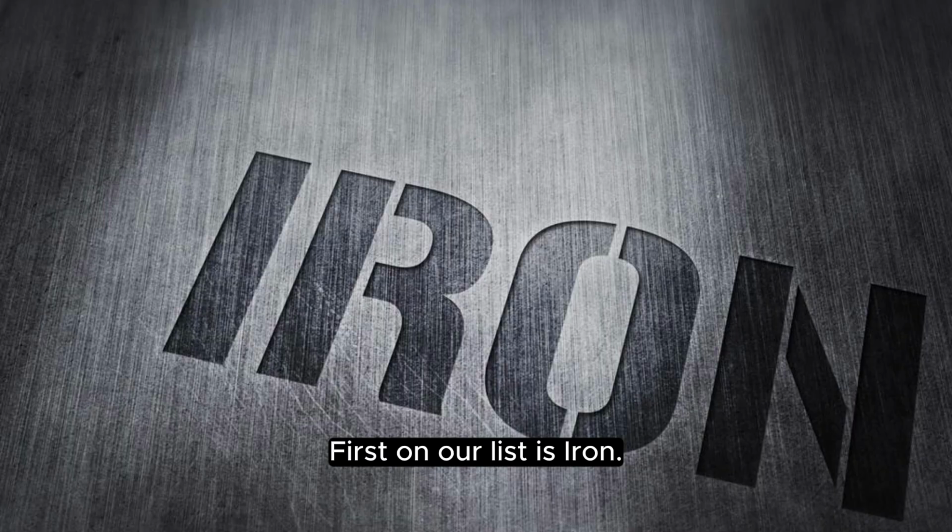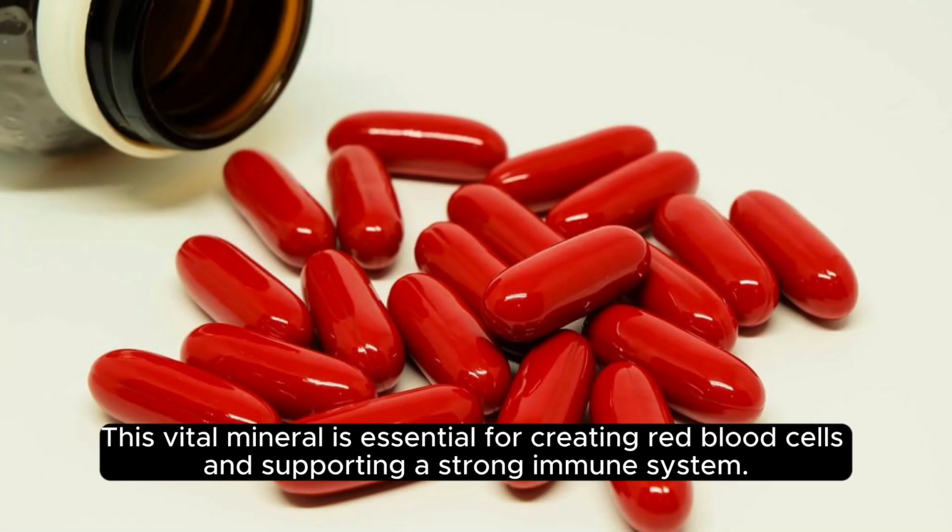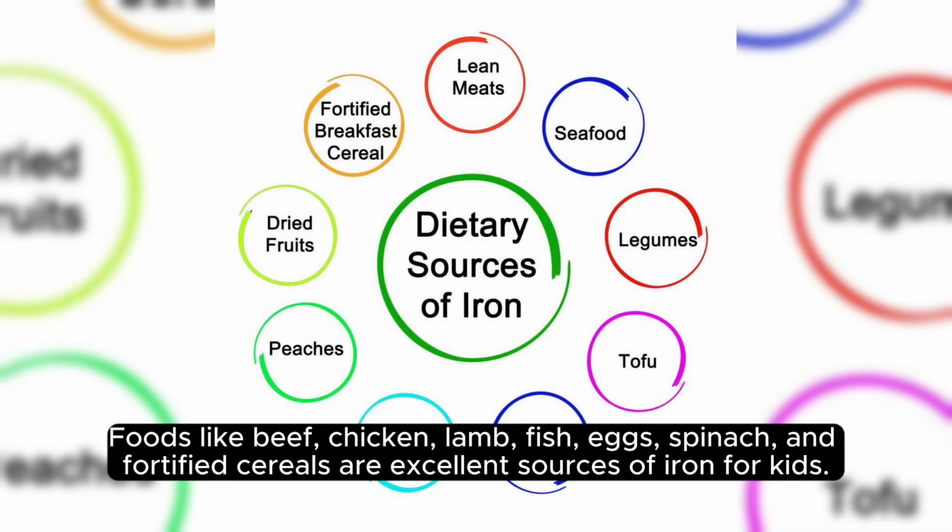First on our list is iron. This vital mineral is essential for creating red blood cells and supporting a strong immune system. Foods like beef, chicken, lamb, fish, eggs, spinach, and fortified cereals are excellent sources of iron for kids.